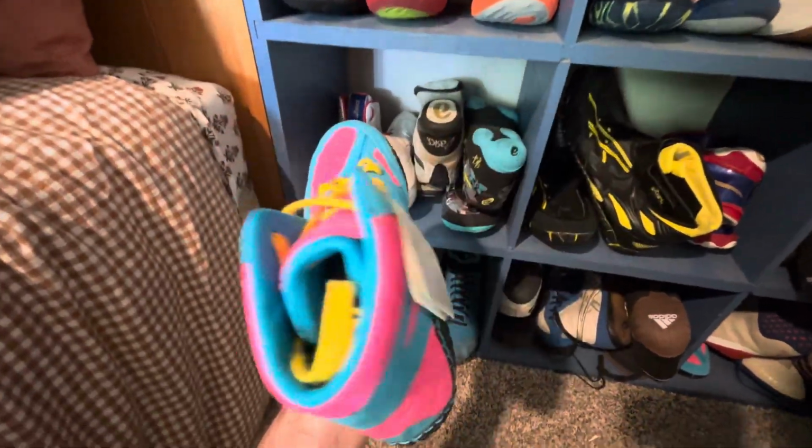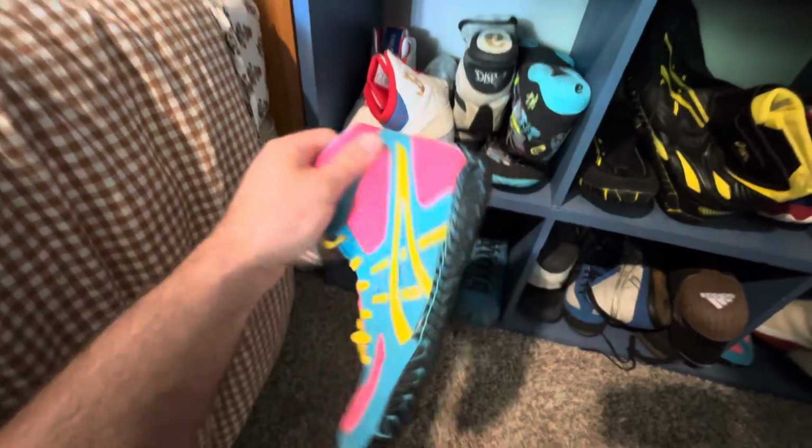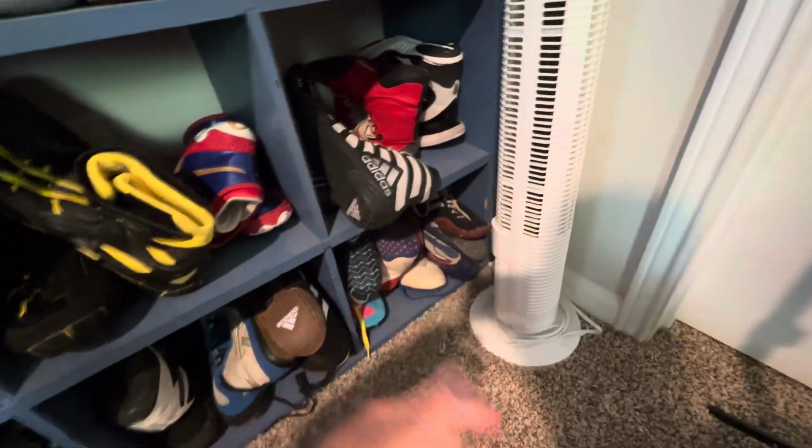All right, definitely collectibles here. I think 9.5. No, sorry, 9 on these, brand new, make an offer. And then those are my beaters there. Combat 2s, Ultratechs, all the soles are blown out on those. And Carm's on the bed.